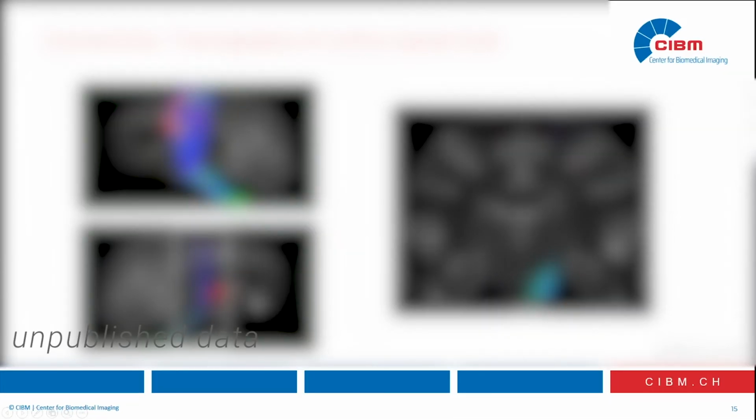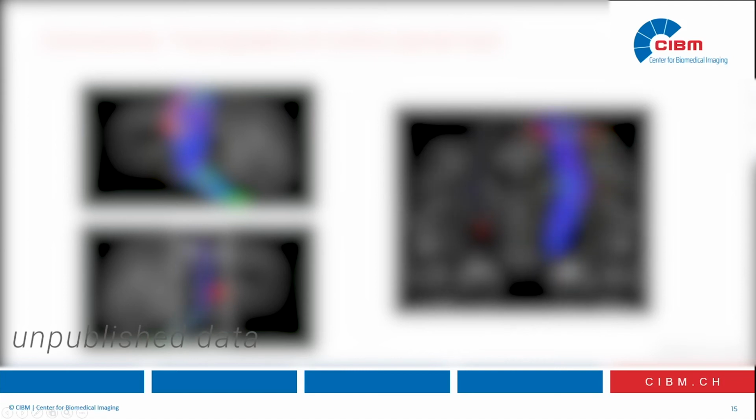You can appreciate here on the healthy hemisphere, the very comprehensive and nice reconstruction of the whole corticospinal tract. And on the lesion hemisphere, here, so the lesion is identified here, you can see how crippled this is and how few streamlines now actually make it from the brainstem to the motor cortex. And this is also illustrated here on this coronal view, where clearly the lesion side is significantly affected by the surgery.